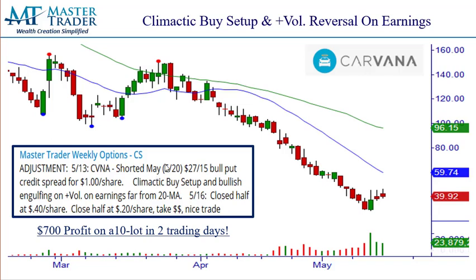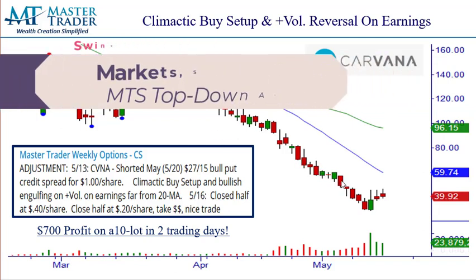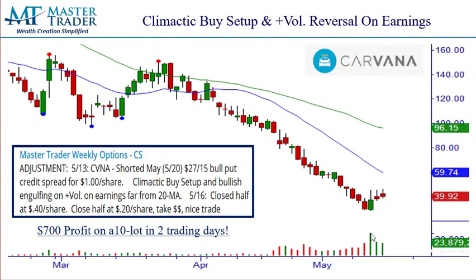Here's one more example. It's not in the Bitcoin space, but we did it the same day here, May 13. And this is just a steady, nasty liquidation, Carvana. But notice the volume here, this massive record volume, and it closed with a bullish engulfing bar. The next day, gapped up a little bit, and we sold the 27.15 bull put credit spread, took in $1, 7 days to expiration. As always, we give the setup, climactic buy setup, and bullish engulfing on increasing volume on earnings far from the 20 MA.